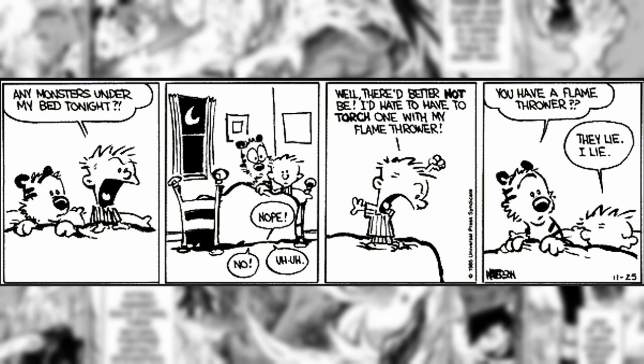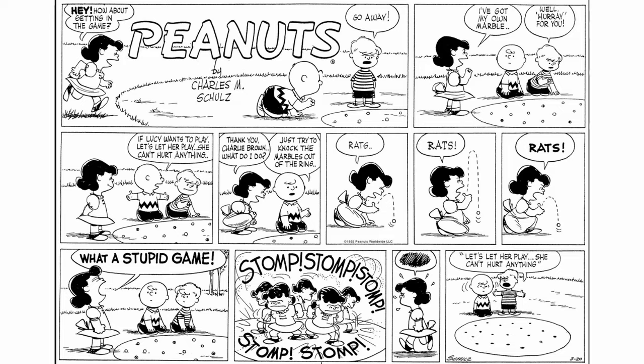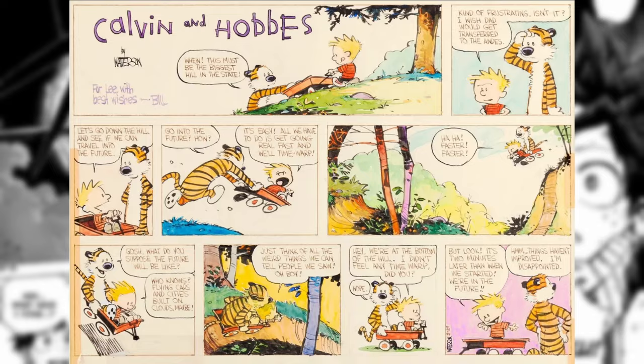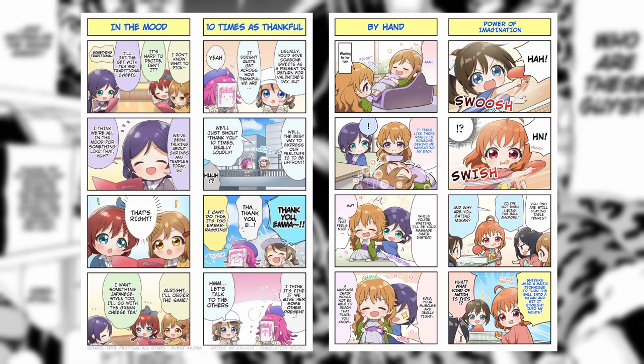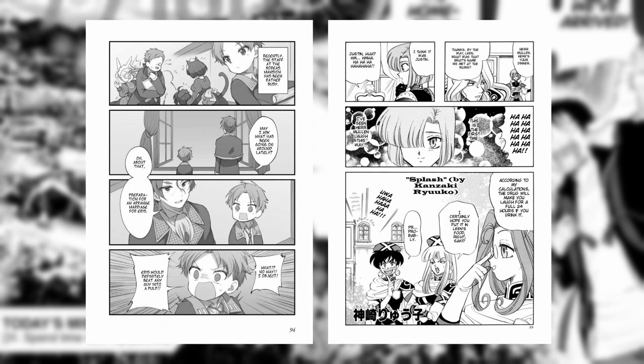Comic strips are short comics that are often found in newspapers and magazines. While the most common strips are horizontal, these can take all different kinds of shapes. Four-koma, or yonkoma manga, is a type of manga consisting of four panels of equal size, ordered from top to bottom. They sometimes run right to left, horizontally, or use a 2x2 panel layout.